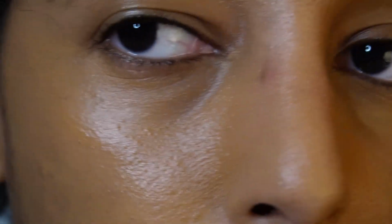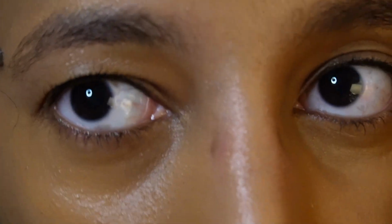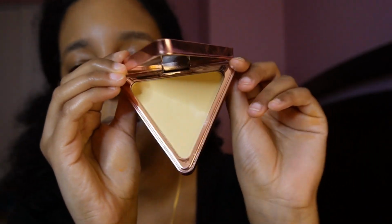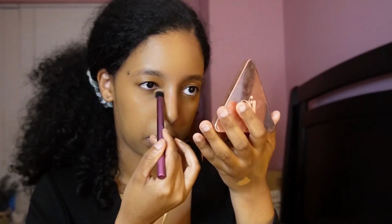I think the concealer leans toward a more natural finish and not such a brightening finish, but I did like the texture, but I hate the packaging. So the next thing I'm gonna do is take their brightening powder. We're gonna do it on one side so we can see if it did anything. So I'm going to use my Real Techniques brush.